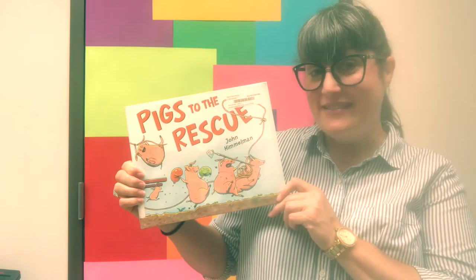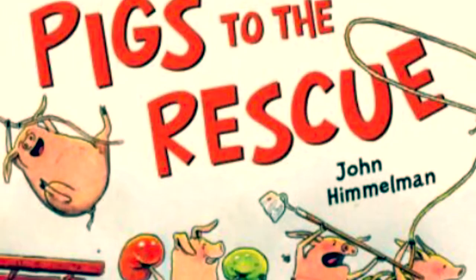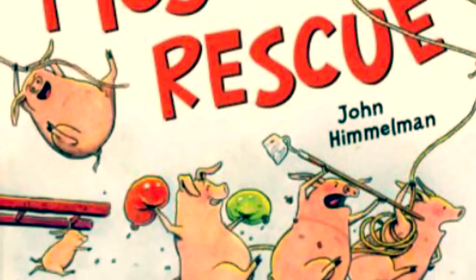We also read Pigs to the Rescue today by John Himmelman. Can you find the ih and the eh sounds on the cover? These pigs saw a problem on the farm and wanted to help. They had great intentions to help, but sometimes they didn't think it through.